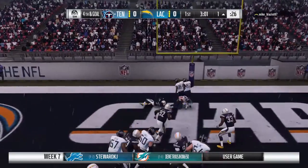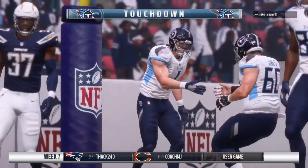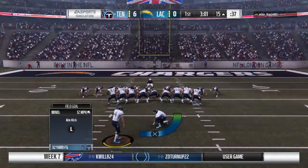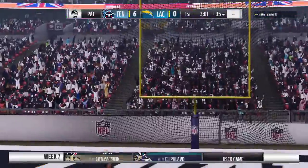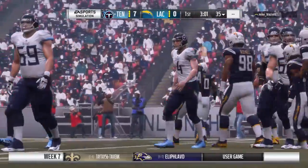Throwing, Mariota. Got a man, and it's taken in for a Titans touchdown. Justin Watson, his 3rd touchdown now on the year. And the Titans have taken a first-quarter lead. The point after through the raindrops, up and good. And it's now a 7-0 game.